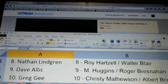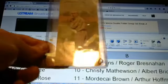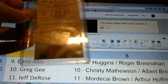Next up, it's a notoriously tough card to find. Greg Key gets the Christy Mathewson and Bridwell. So there's Mathewson. And Bridwell.